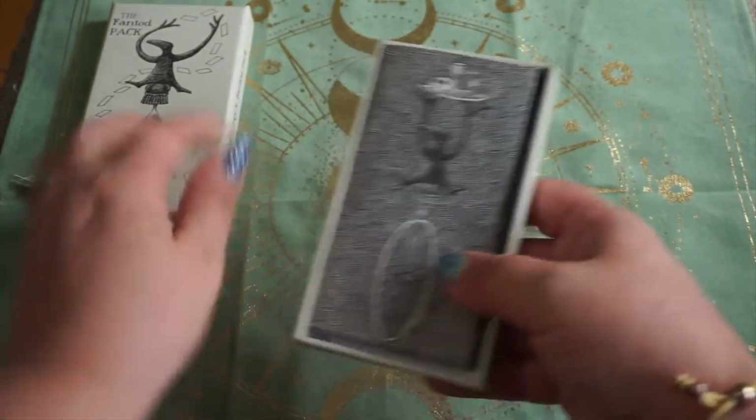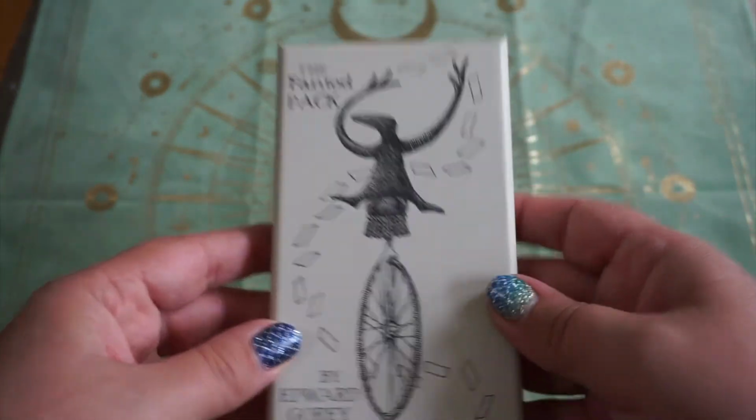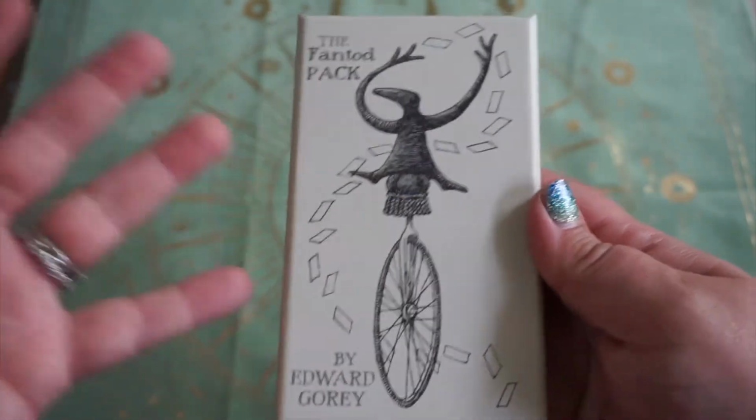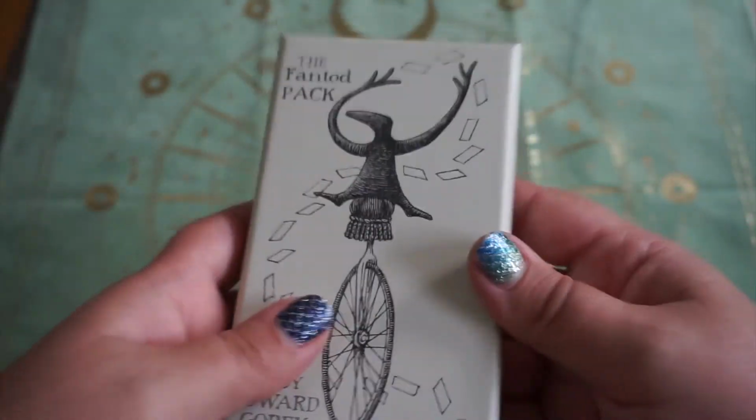I believe it's really inexpensive. It's like a $10 deck. It's not much. And again, I don't know that I'll ever see the light of day as far as an actual reading, but I just like to pull it out and go through it. It's just something that I love having because of my attachment to Edward Gorey and my attachment to tarot and oracle. I had to have it. I don't know. That's what it is.